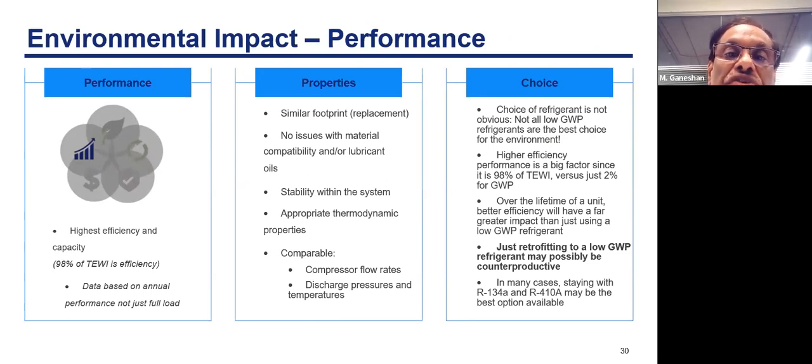Then the choice of the refrigerant is not obvious. Not all low GWP refrigerants are the best choice today. That is what we are coming to here. And high efficiency performance is a big factor, that 98%. That is where we need to focus more here. Over the life of the unit, better efficiency will have a far greater impact than using the low GWP refrigerant. But just retrofitting to a low GWP refrigerant may also be counterproductive. That is what we had discussed earlier. So in many cases, staying with 134A and 410A may be the best option available currently.